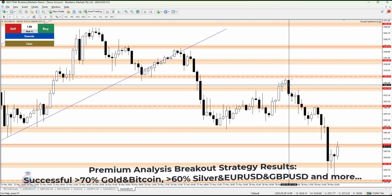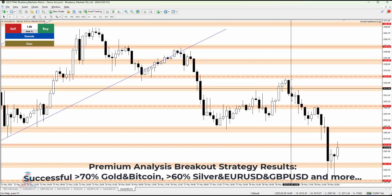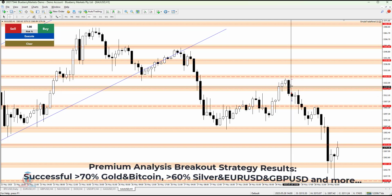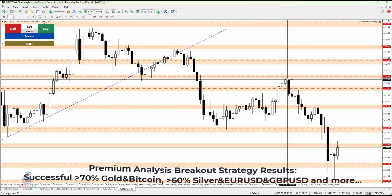If we take a look at yesterday on the 1 hour time frame, we will see that the price was going from this area of resistance, going further down, making a bearish breakout here around 3317.59. This bearish breakout has been shared with the traders inside the premium analysis.